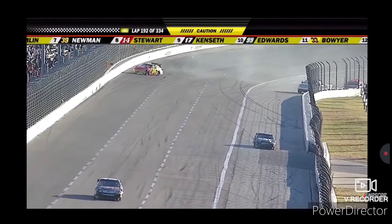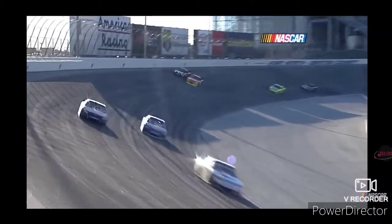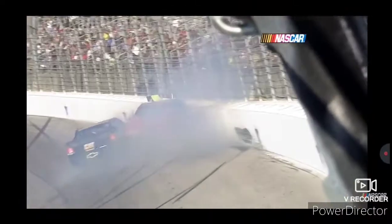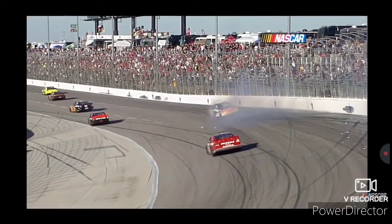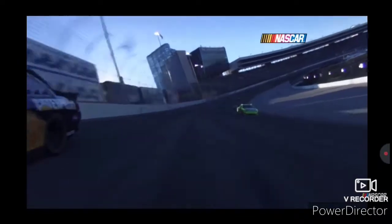Man, that's devastating for these two. Dadgum, look at this, the car's destroyed. Here's what happened with Gordon and Burton. Well, I don't know about that. Wow. Hard contact for the 24. Looks like Burton did that on purpose. Well, it looked like the 24 slid up in front maybe and then jumped out of the gas as the caution came out.